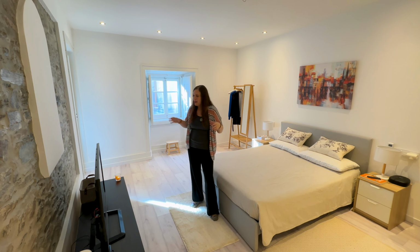Well, I think they made some good choices. They went with some modern fixtures and everything, but they stayed away from a lot of dark colors. So every room's white, and so it's very bright in the home. And it's very cheery in here too.